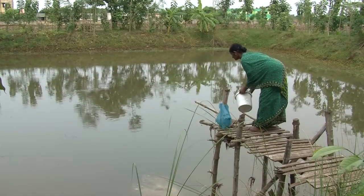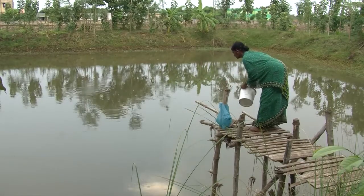I don't put coconut cake in my fish feed as it contains a lot of oil. If I use coconut cake, it will create an oil layer on the surface and block oxygen from getting into the water. When fish don't get enough oxygen, they die.